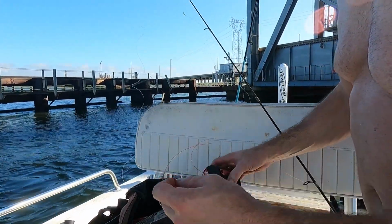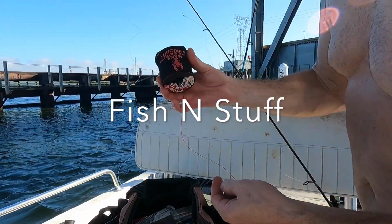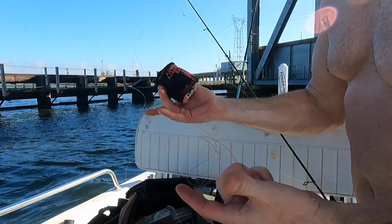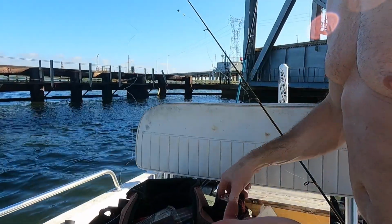I learned a cool fishing hack from this guy. I used this here koozie, wrapped it around my Zebco line, and you can just pull out however much you want. When you cut it, that's where it stops. So if you got extra koozies lying around the house, super cool use of a koozie.